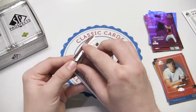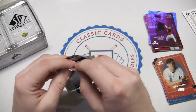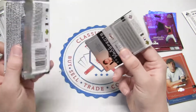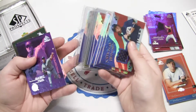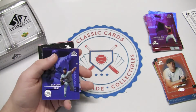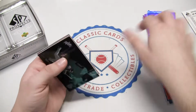And then there are a couple parallels. I've never seen any parallels before. I'm obviously guessing that my neighbor kept all the good ones, the parallels and autographs like that. It's obvious that he didn't care too much for the relics, although there is Ryan Zimmerman and Troy Tulowitzki in the relic set. So that's probably the two best ones in the relic set. There's 22 cards in that relic set.